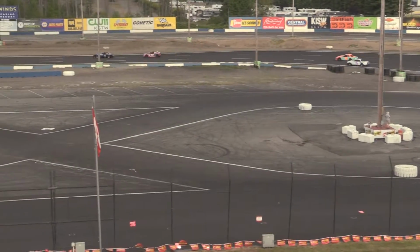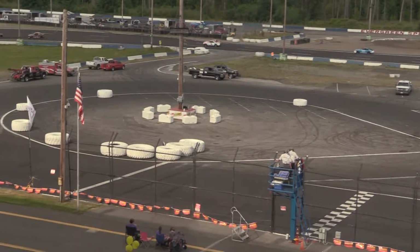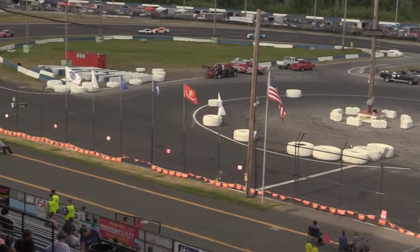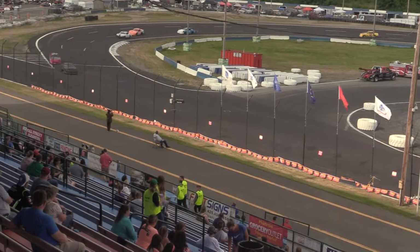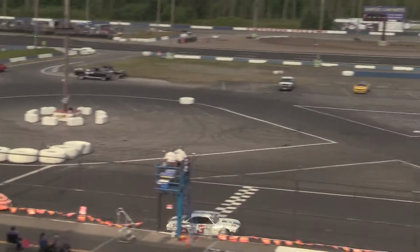Here comes Helmuth to the inside of Krieger off of turn number 2 down the backstretch. It's Helmuth working that inside lane side by side with Krieger. Takes the advantage into turn number 3. New 3rd place driver is Rod Helmuth. Making his way past Krieger, now setting his sights on Bewald.